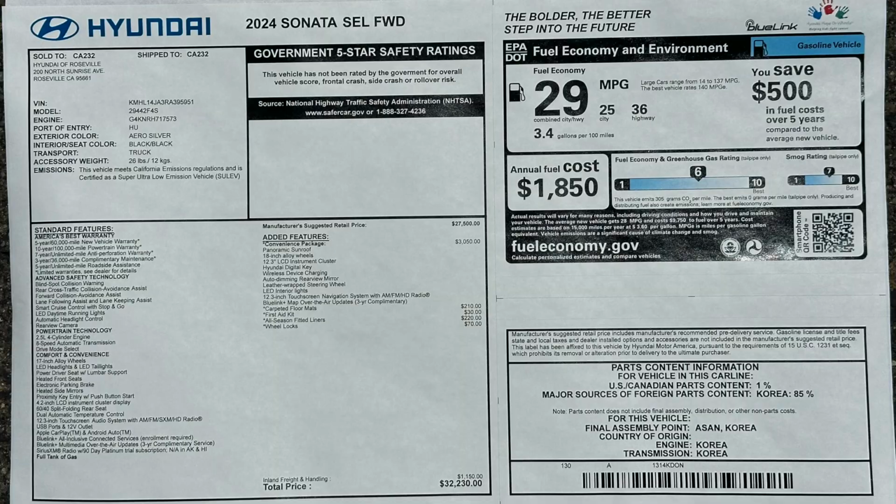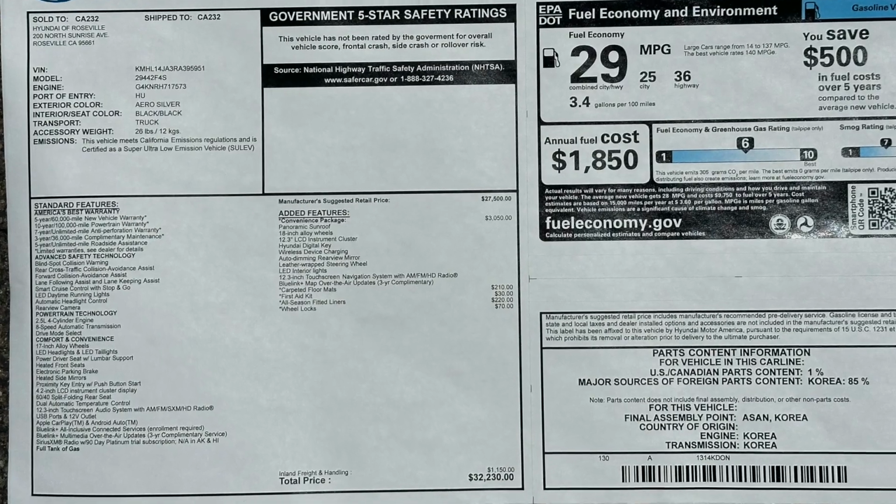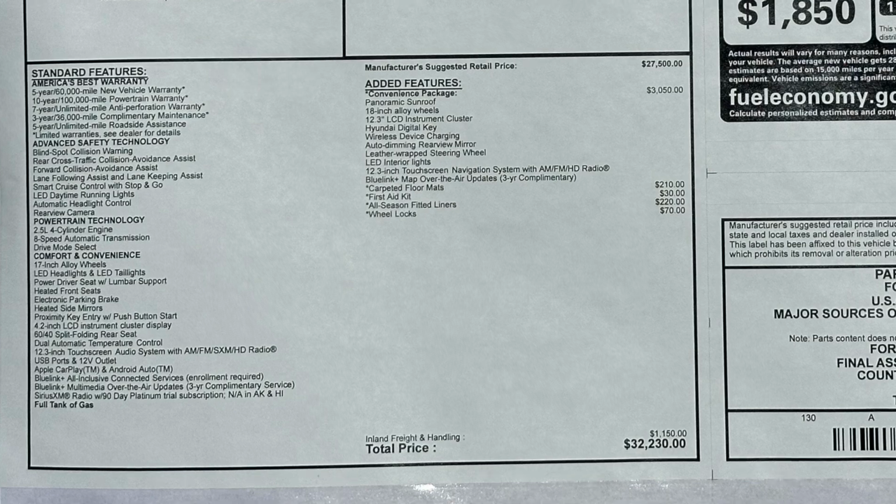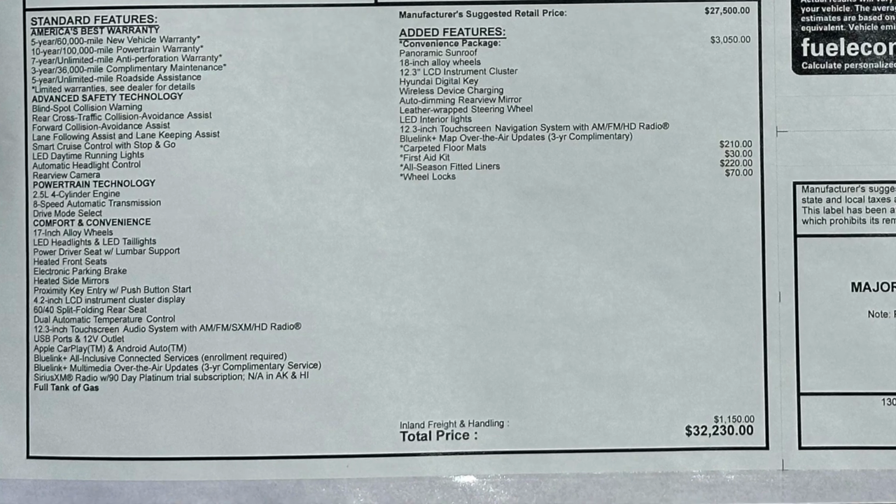Now, here is the MSRP sticker to the Sonata, and see what you guys get overall on top for that $7,000 extra, coming in at around $32,000 and some change.